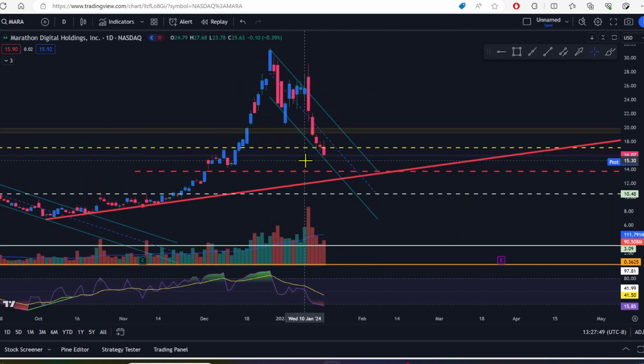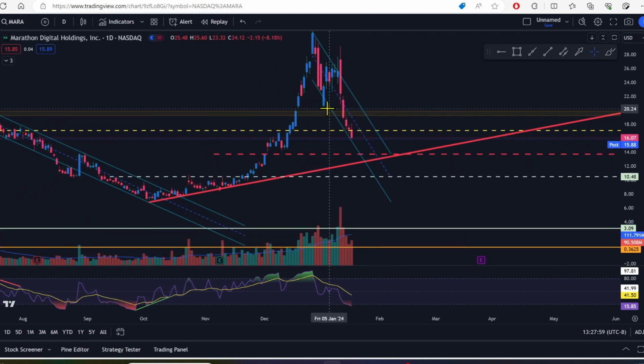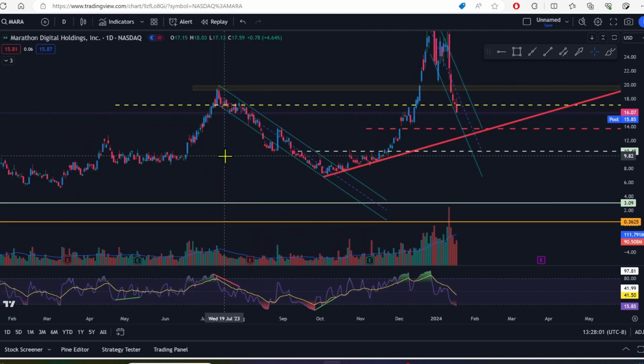As we go in, I do think we'll probably start to flag here, just like over here, before moving down again. But I do think we are eventually going to rest around the $12 to $13 range. Now, we might go lower than that. Honestly, last time, I did not think we were going to go below the support at 10.41. And we broke beneath that for like months. We were under that 10.41 support area.